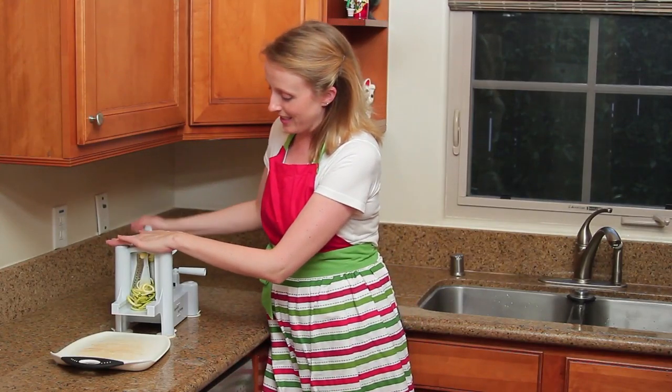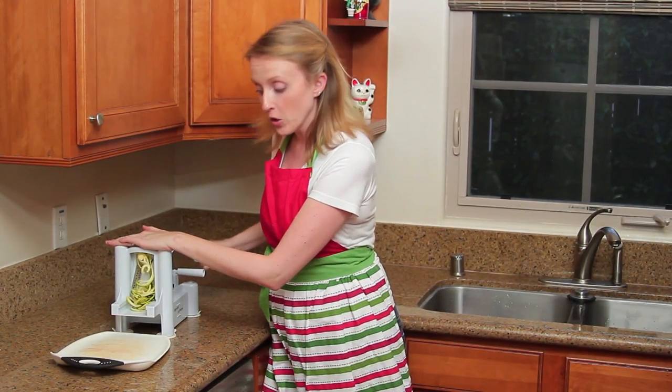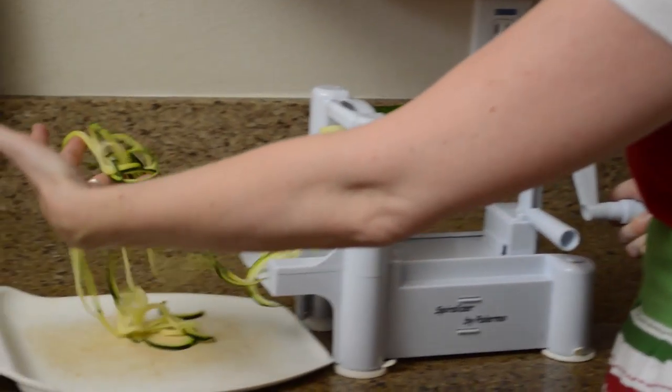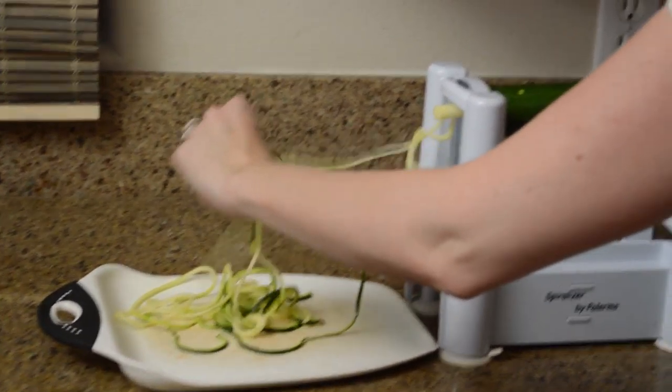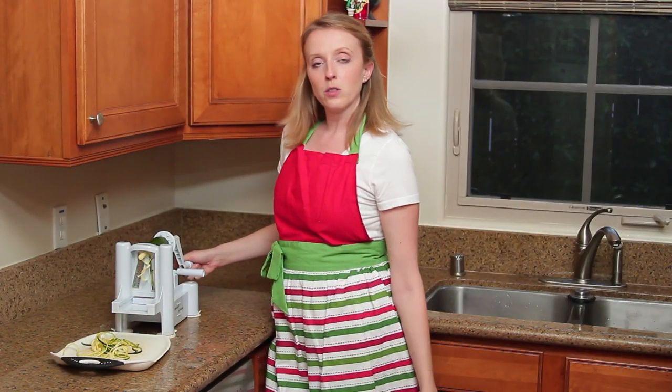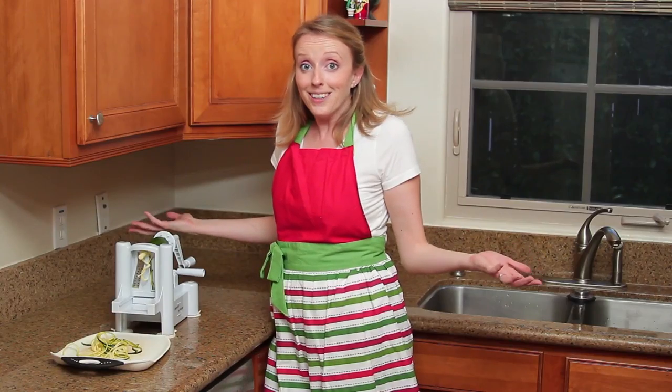And then you go like these. And you have to give a little bit of pressure so that it keeps moving forward. But look at these lovely noodles coming out. And these are fantastic. You can saute these. You can even bake them if you want to. And you just basically cook them how you would cook a normal zucchini. And it's in place of the pasta.